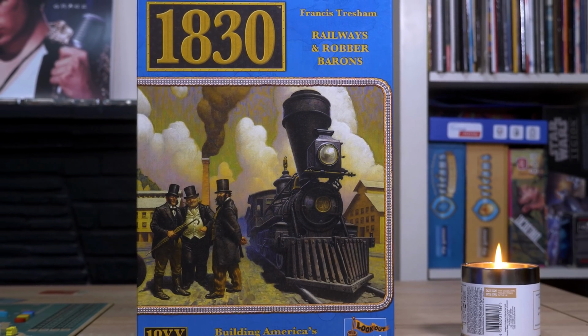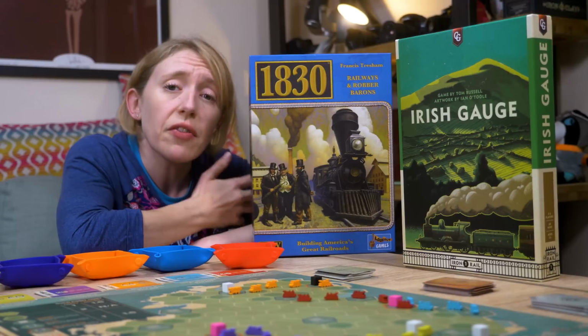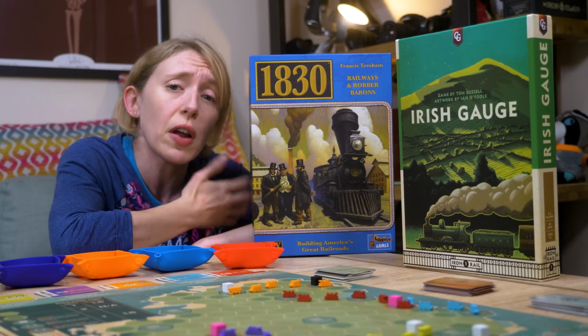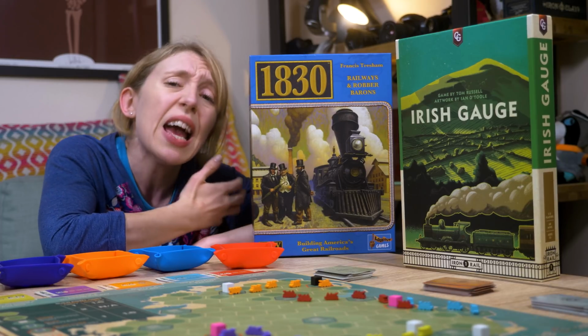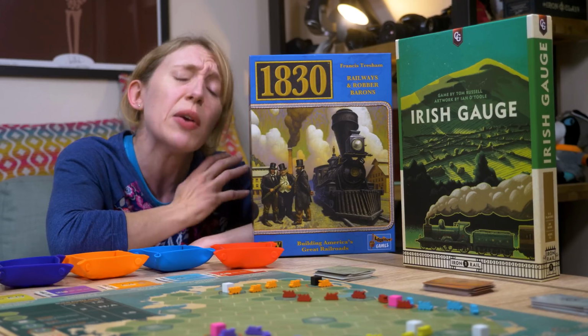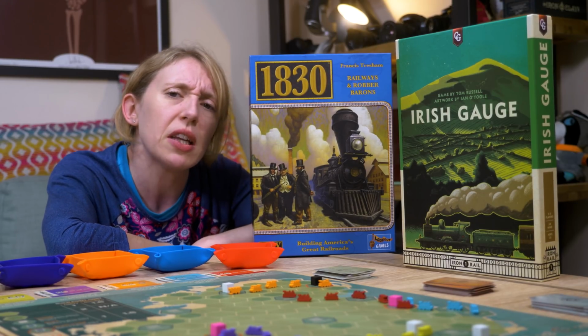This, for example, is 1830, representative of the stodgy 18XX genre. A set of games where you buy stocks in companies, those companies will then build tracks for your trains to run on, those tracks will then make you money, and then your friends will buy stocks in your company and immediately sell it, shorting the value and leaving you with nothing. And then after about 8 hours of that, everybody goes home.